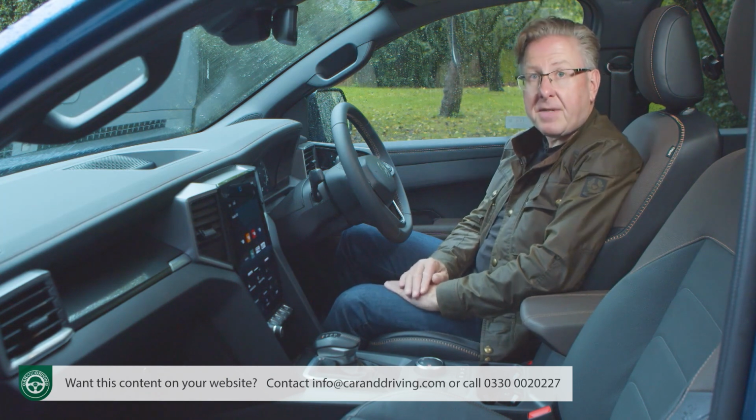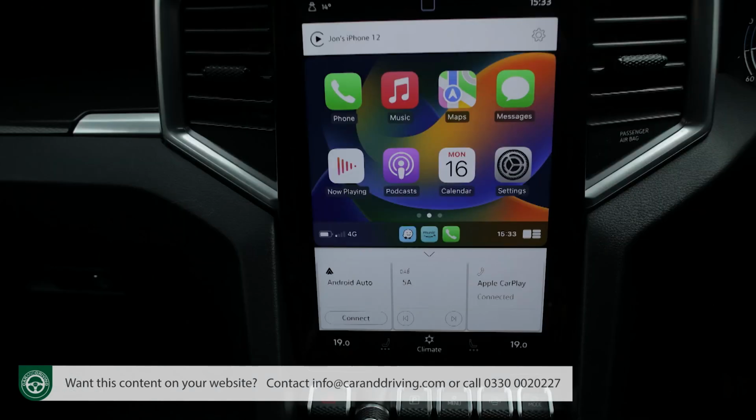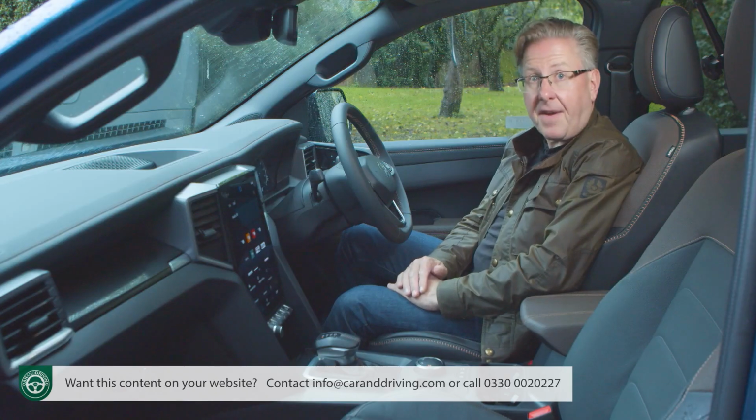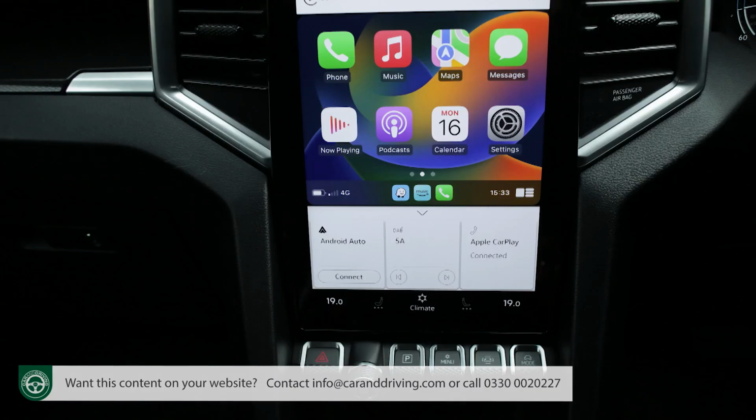All the things you'd expect of this monitor are possible, including online voice control, and the main menu options are vehicle, radio, phone, navigation, media and access buttons for wireless Apple CarPlay and Android Auto smartphone mirroring. Unlike most fancier Volkswagen model centre screens, this one has a proper volume knob, inserted like an afterthought in the row of chunky switches we just mentioned below the display.